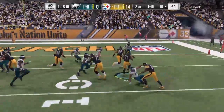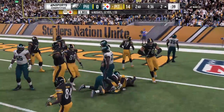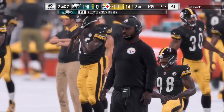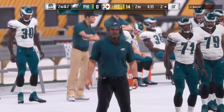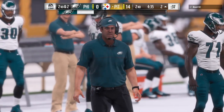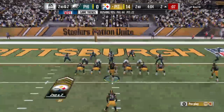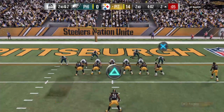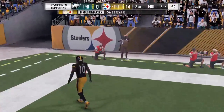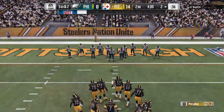Now Bell. And finding room to work, he's down to the 2-yard line. A good run on 1st down, and now they contemplate a 2nd and goal situation. Here's Roethlisberger, and he slings one that's incomplete. Trying to get it there to Martavis Bryant, and it's 3rd and short.